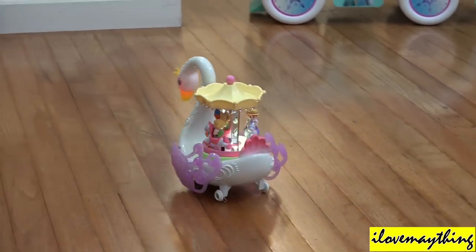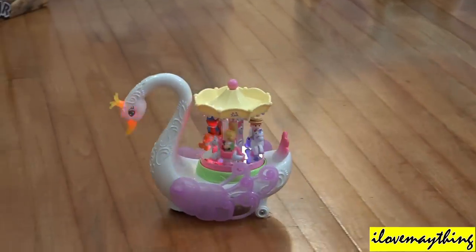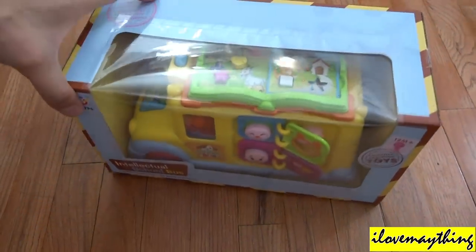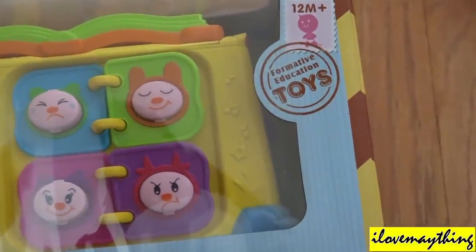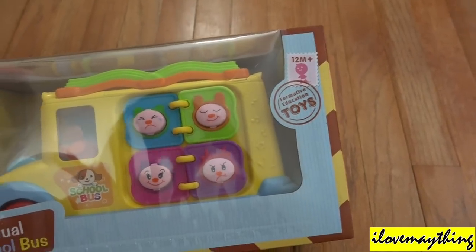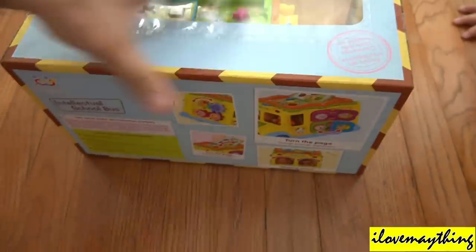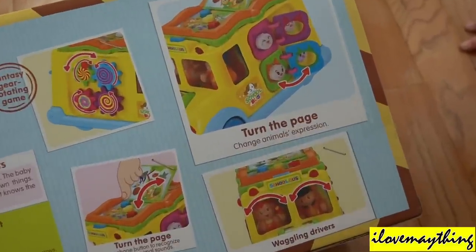And I see a carousel. Look at those kids having fun. Nice, Maya. A school bus. For 12 months old and up. Okay. A school bus. This is nice. I want to play enough. Turn the page. Wow.